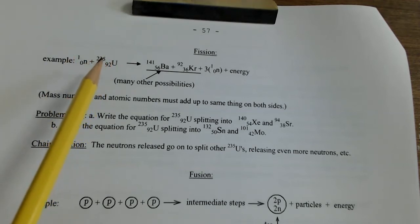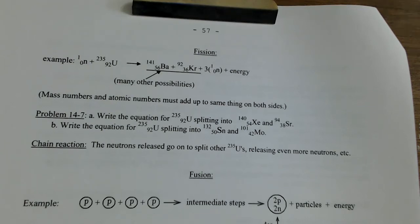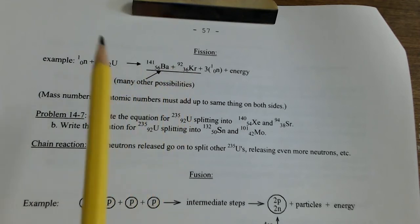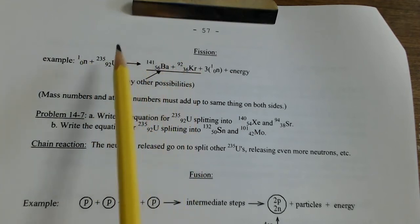You shoot a neutron at the uranium nucleus, and I kind of skipped over the intermediate step. The neutron very briefly bonds to the uranium nucleus, forming a uranium-236 nucleus, but it's left in a state where it's undergoing violent oscillations, and the uranium-236 doesn't really exist long enough to be worth talking about. It breaks apart. There are many possibilities for what the fragments might be. This is just one of something like 90 different combinations of nuclei that might come flying out when this thing gets split.